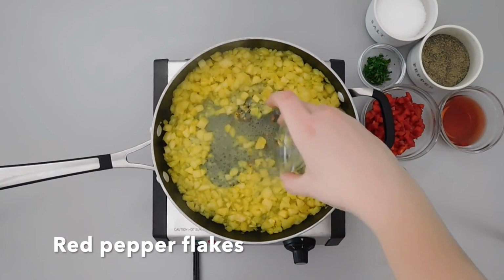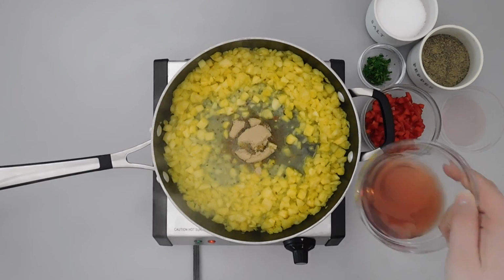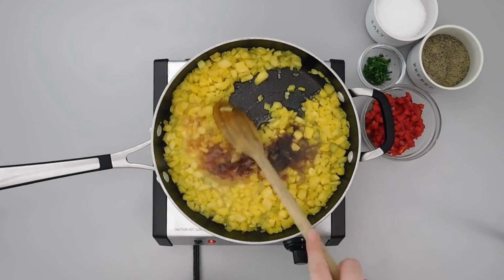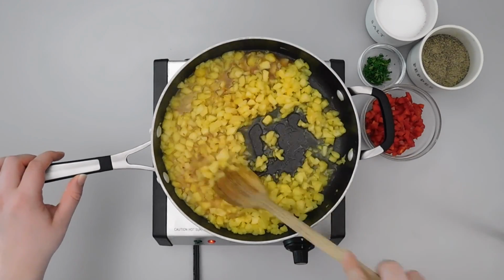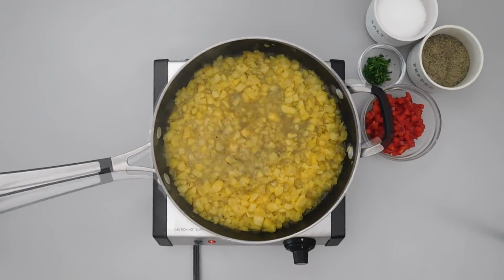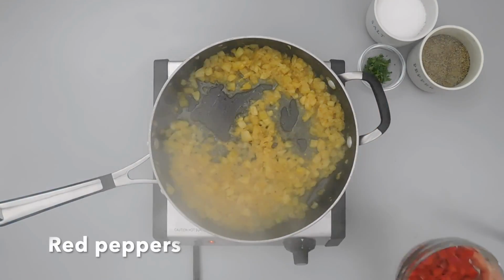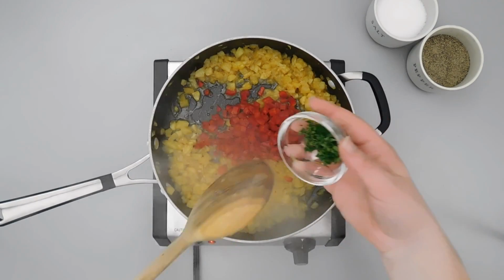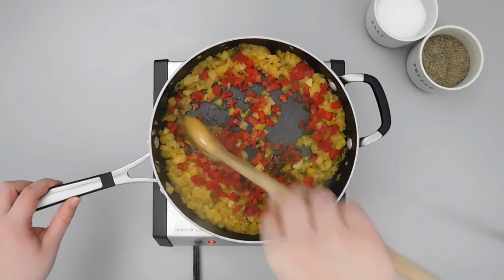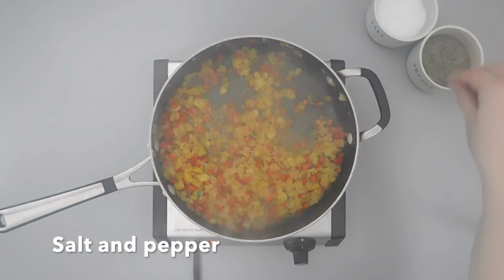Add the crushed red pepper flakes, dump in the brown sugar, and the red wine vinegar. Stir it all together and let it reduce until almost all the liquid is gone. When it's reduced quite a bit, you want to add in the red bell pepper and the parsley. Let that cook for a minute, and then season with salt and pepper.